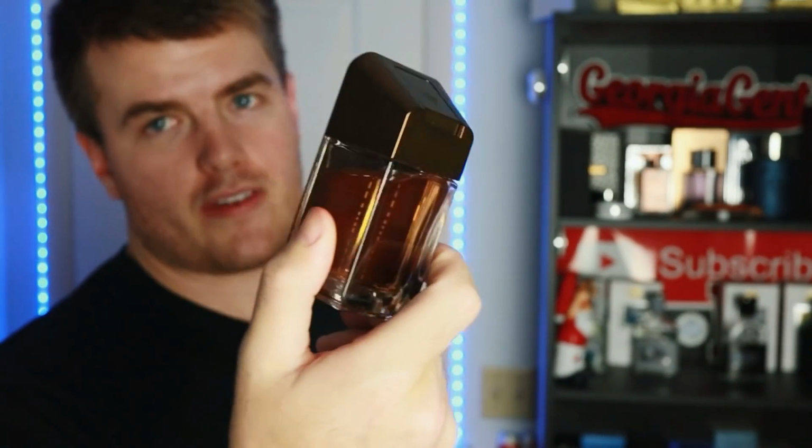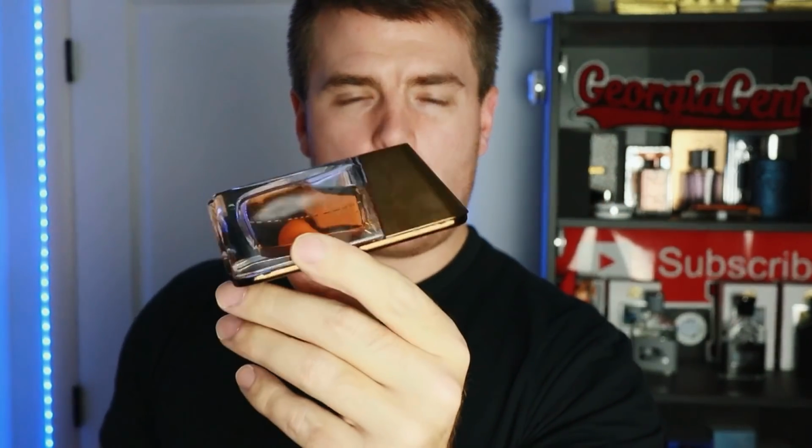Guys, that fragrance is going to be the notorious 1 Million. This happens to be the 1 Million Privé I have here. So guys, what it's supposed to look like is a gold brick. This is not necessarily gold like the original 1 Million, but this is the same bottle design. Sweet tobacco scent here, guys.